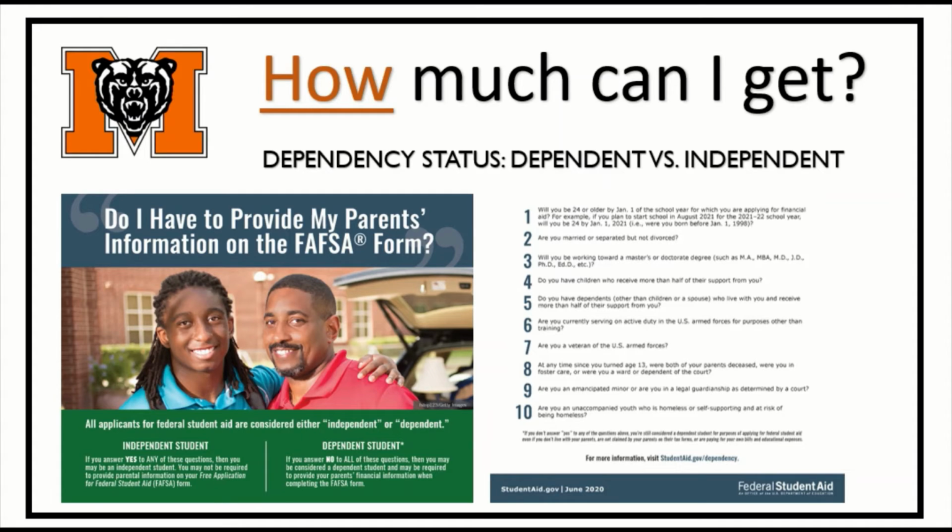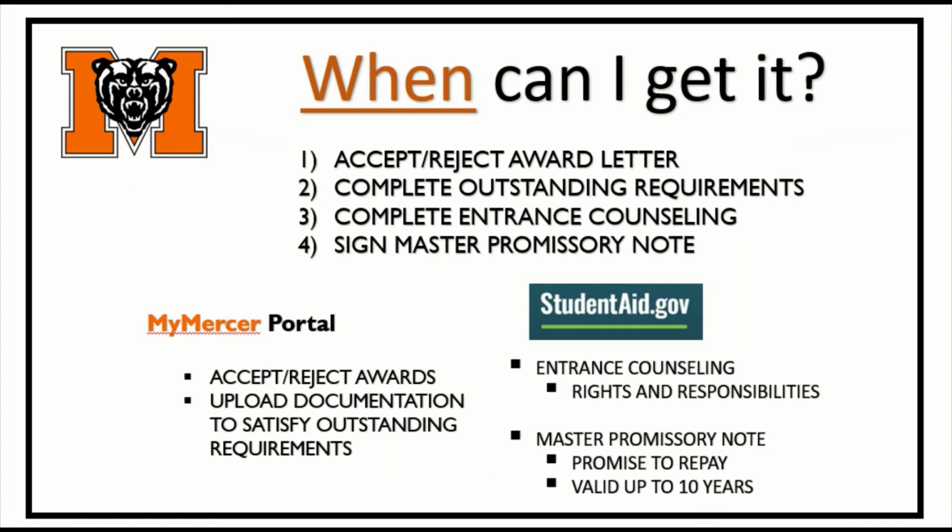As previously mentioned, dependency status also determines how much aid a student can be eligible for. All applicants for federal aid are considered either independent or dependent. On the FAFSA application, there are questions that will determine if a student has to provide their parents' information on the application. If you answer yes to any of these questions, then you may be an independent student and may not be required to provide parental information on your FAFSA. If you answer no to all questions, then you may be considered a dependent student and may be required to provide parental information on your FAFSA.